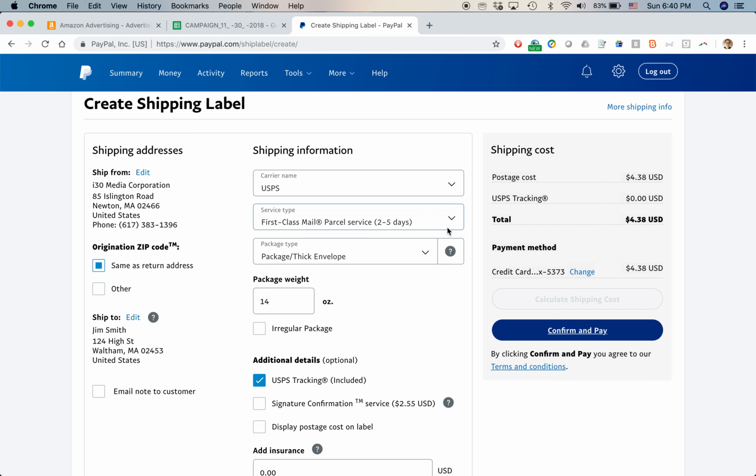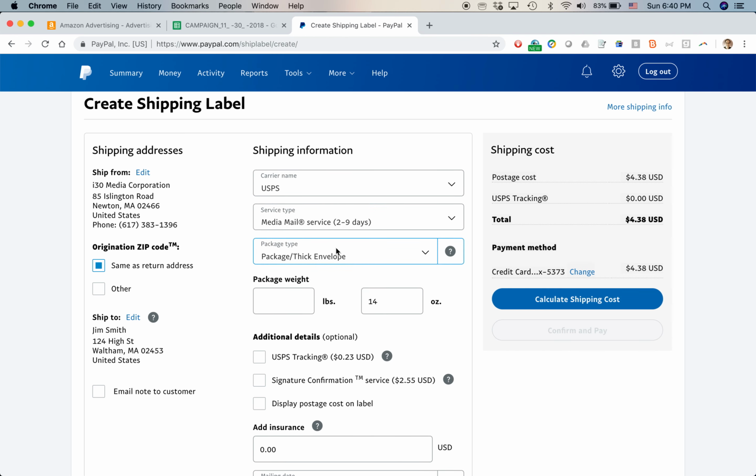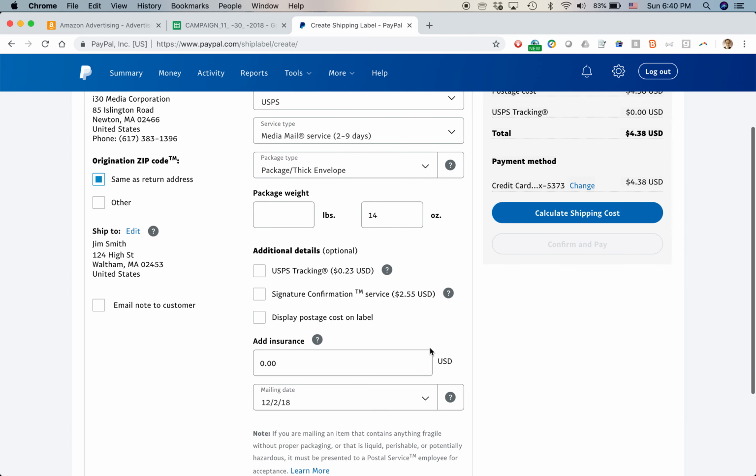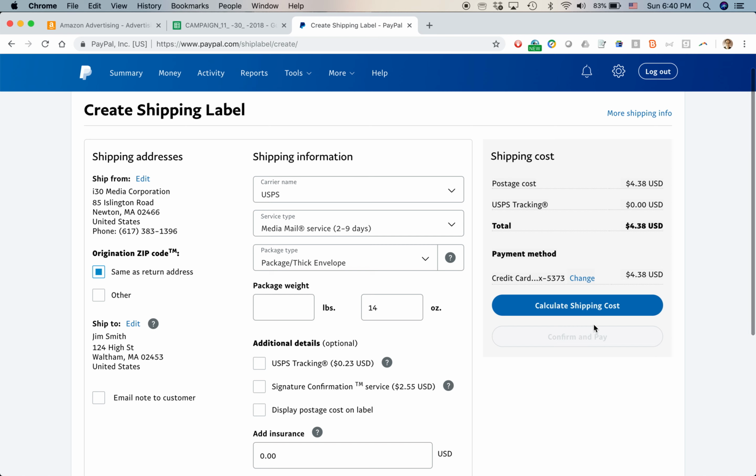The other great thing is you can try different services. First class mail is an option for me. It's reliable, but books you can actually send through media mail, as long as there's no correspondence. So let's do the same thing, 14 ounces. That's selected for tomorrow, and let's calculate the cost. So this is first class mail, $4.38. Let's see what the media mail might cost.